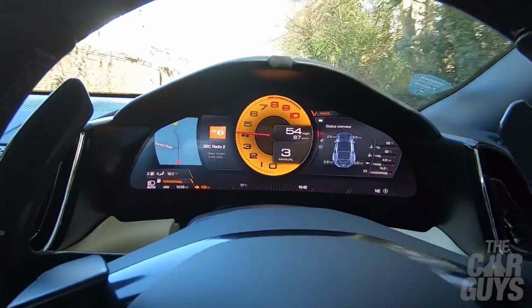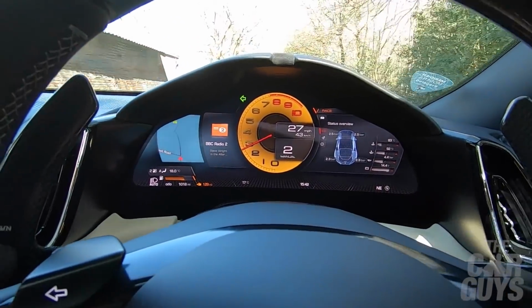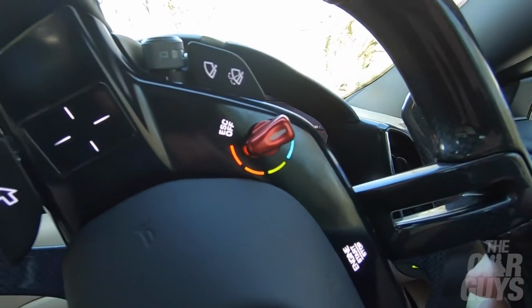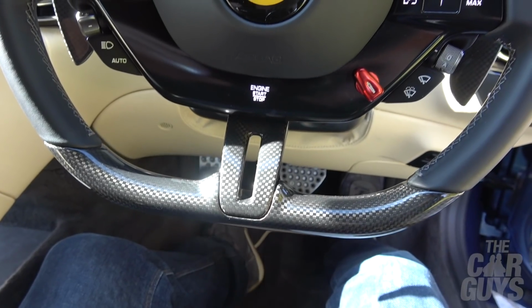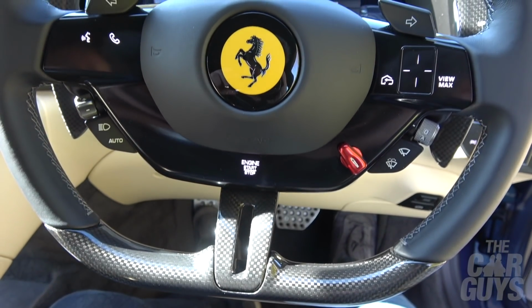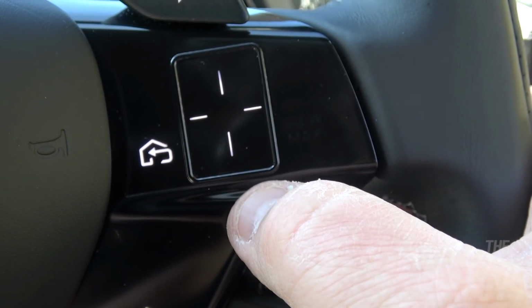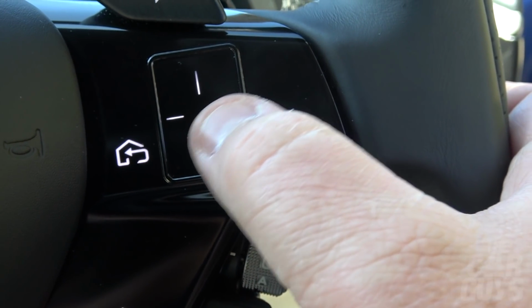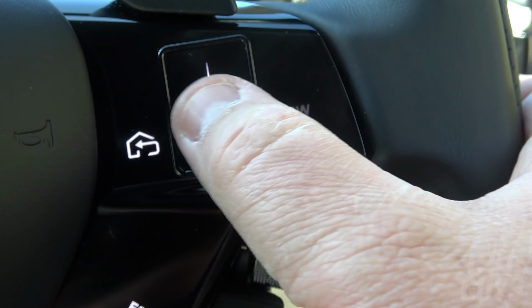Now the Roma uses the same steering wheel as the SF90. The dashboard is very similar, and you've got haptic controls all over the place. The steering wheel's got one for your thumb. You've got real buttons for some functions like the indicators and the wipers and the full beam, but then you've got a sort of master control joystick that's entirely haptic and touch sensitive, which takes a little bit of time to get used to. Basically, you need smooth, positive movements, not stabbing.